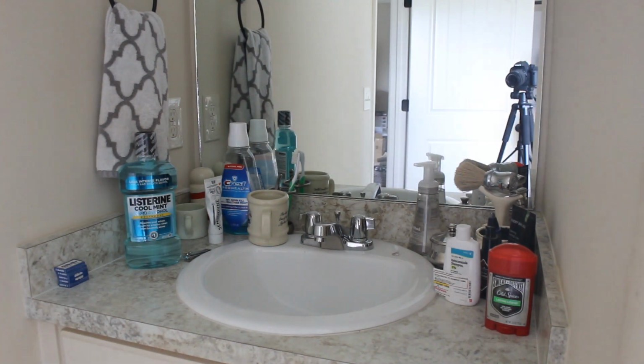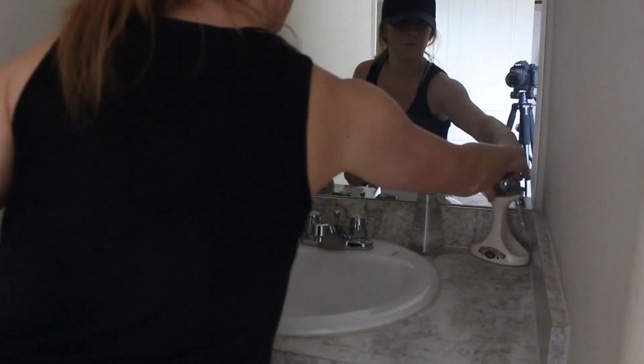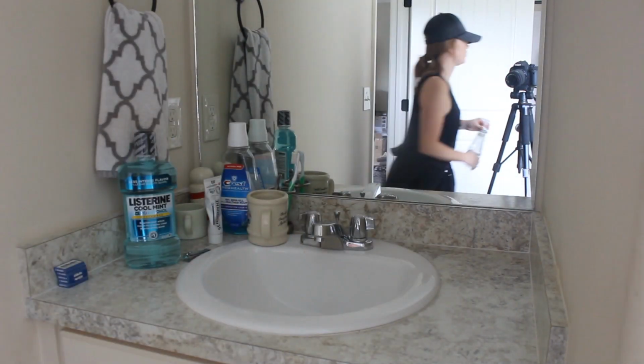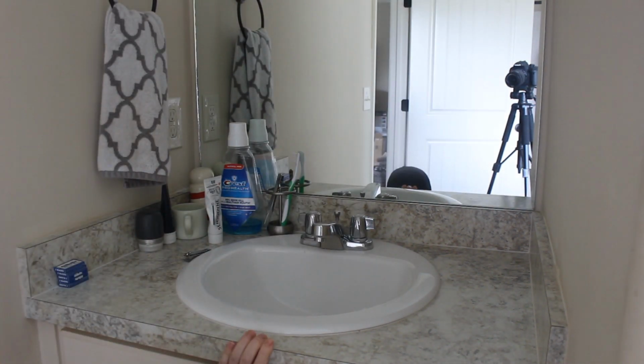Moving on to Chris's little corner. He keeps a lot of stuff out on the counter as well for a guy, so it makes me not feel so bad with all of the stuff that I have out on my side of the bathroom.